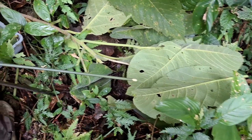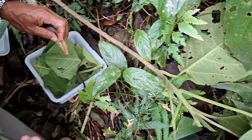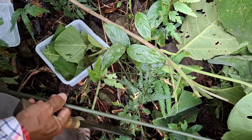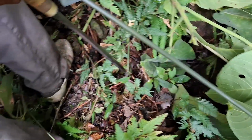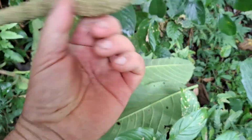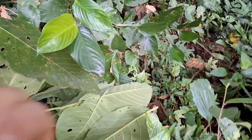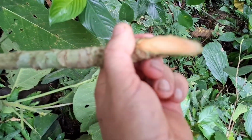How is the sap? The sap from the stem. It should be okay because there are no prickles to pierce his skin. But what does it smell like? Terima kasih, Bapak. Okay, so this is a Dendrocnide stem.